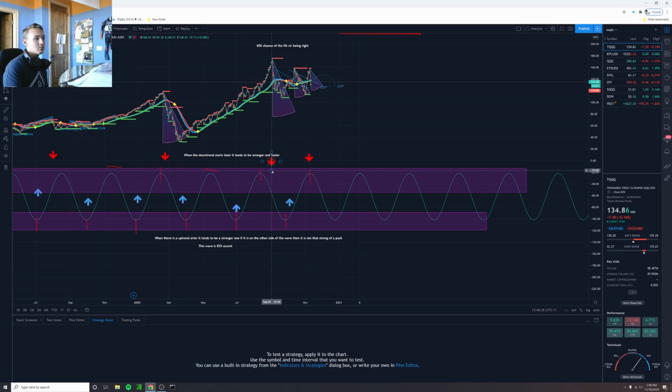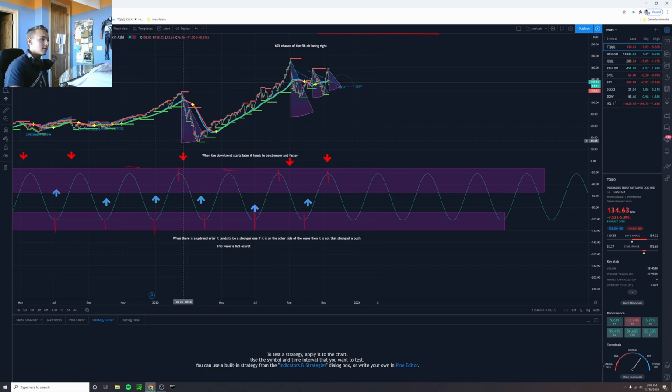So right here, it waited, and then it broke down. It waited, and then it can break down more. So if you look at this piece, after this massive breakdown, we have basically a straight down. After this one, we have a straight down. After this one, what are we going to expect? We're going to get a straight down.